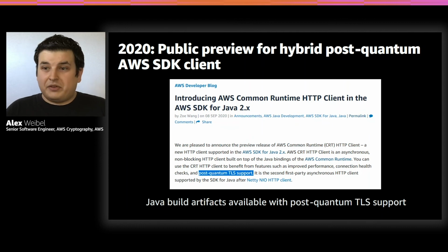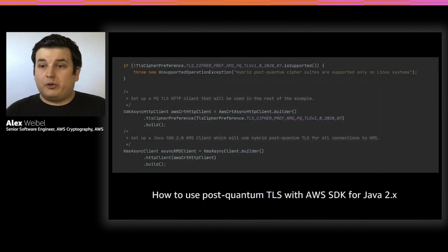Not every AWS service is supported by the Common Runtime Client yet, but the majority are. So its release is still considered a preview and not considered generally available yet. If you have code that already uses the AWS Java SDK client, here's the sample code that you would need to change in your existing application to start using post-quantum crypto.